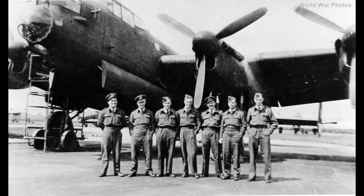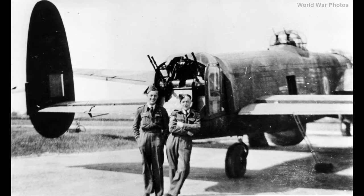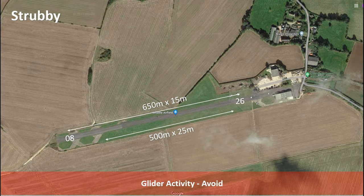Strubby Airfield is located 3.5 nautical miles southwest of Mablethorpe on the Lincolnshire coast. Now home to Strubby Aviation Club, the airfield opened in 1944 as RAF Strubby, operating both fighters and Lancasters, of which 65 failed to return from operations. There are two runways, one grass, one hard. The lengths are 500 metres and 650 metres. Both are orientated 08/26. Circuit height is 1,000 feet and all circuits are to the north. No overhead joins are permitted due to the gliding site to the south of the airfield.